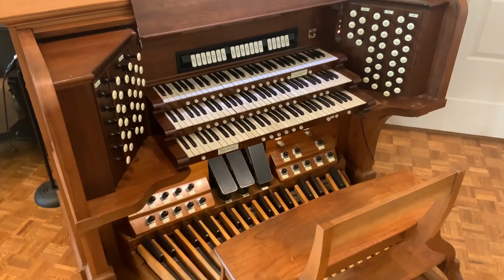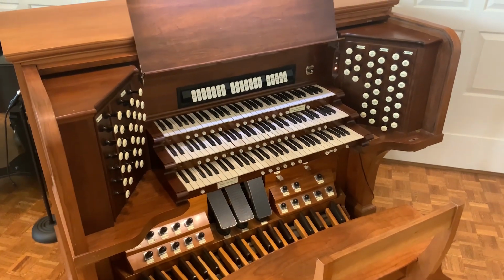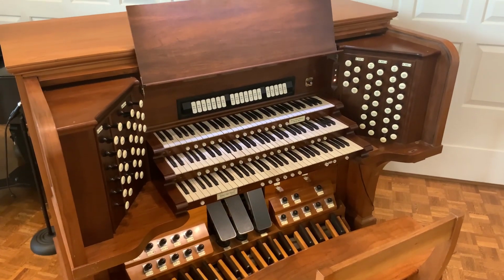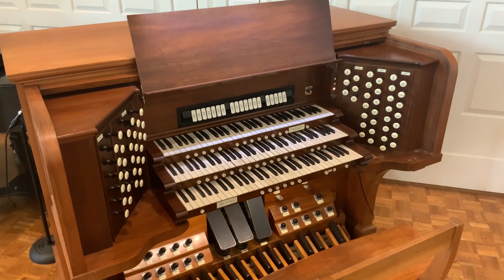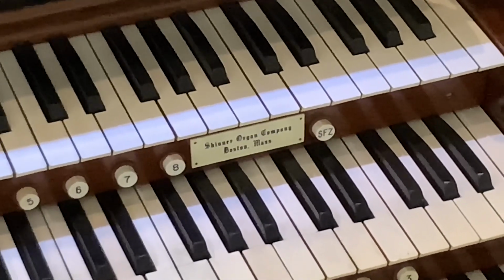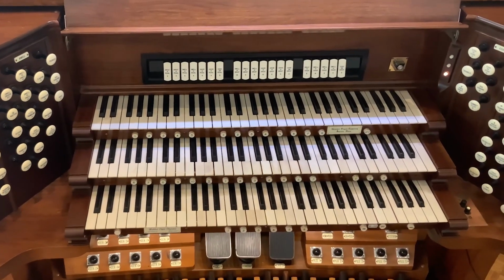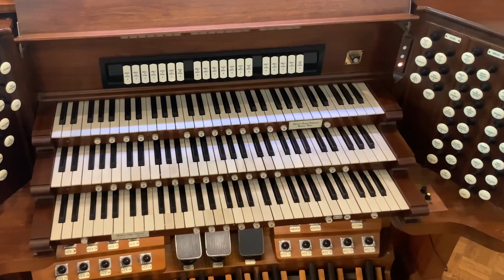The organ here is a rather large vintage E.M. Skinner organ that includes most of Skinner's famous stops. It's been completely restored to original voicing and specification by Pete Weber. It is one of the few large, functioning, unaltered Skinners in the entire world.